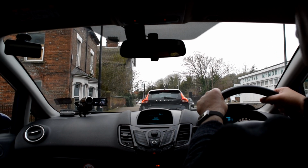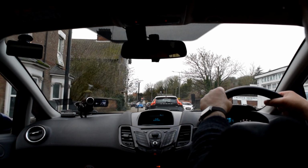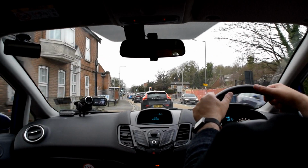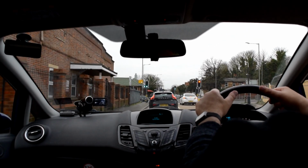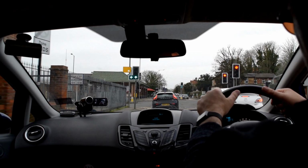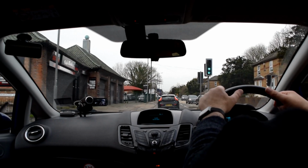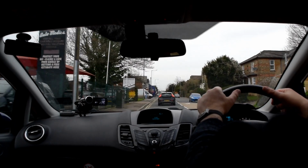So just checking my mirrors, noting I don't get any closer than roughly half a car length away from the car ahead of us. Don't want to get too close in case there's a problem, a rollback or a breakdown. Again, lights have been green for a long time, go with caution. Keeping a good distance away from cars ahead.